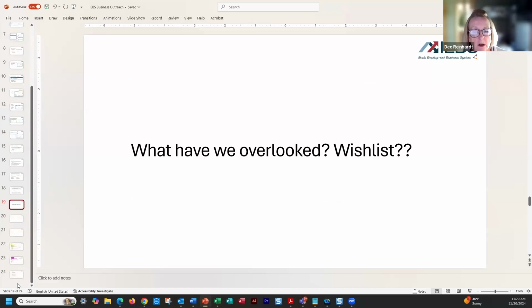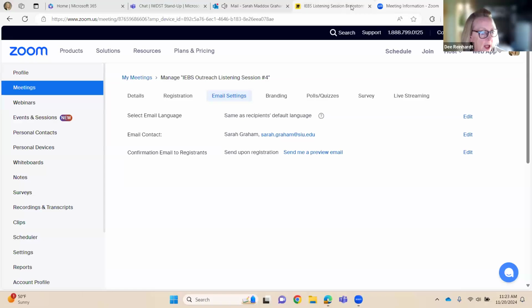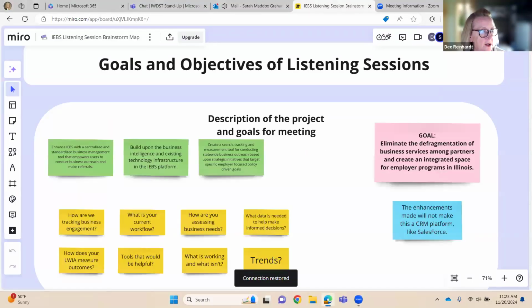So what have we overlooked? What's on your wish list? What are you using? I'm going to turn this over to Sarah to share her screen. And we're going to take this into Miro and we're going to write some information down that you share with us. And we're going to talk about some of the questions that we have burning in our brain right now. So Sarah, I'll go over the questions.